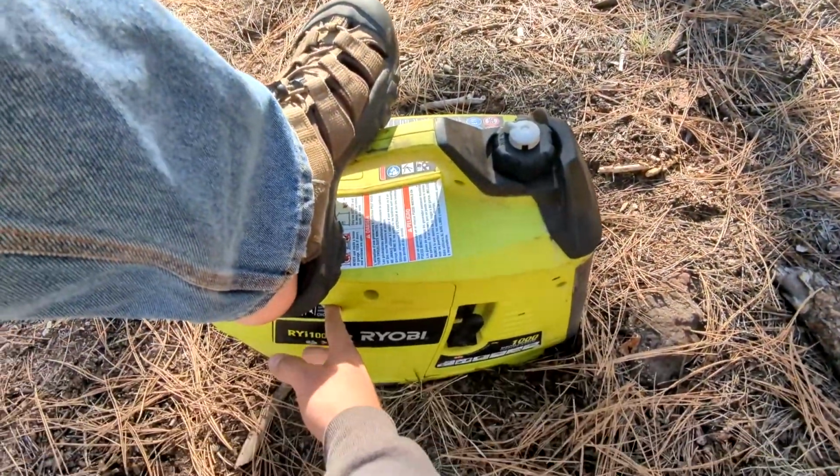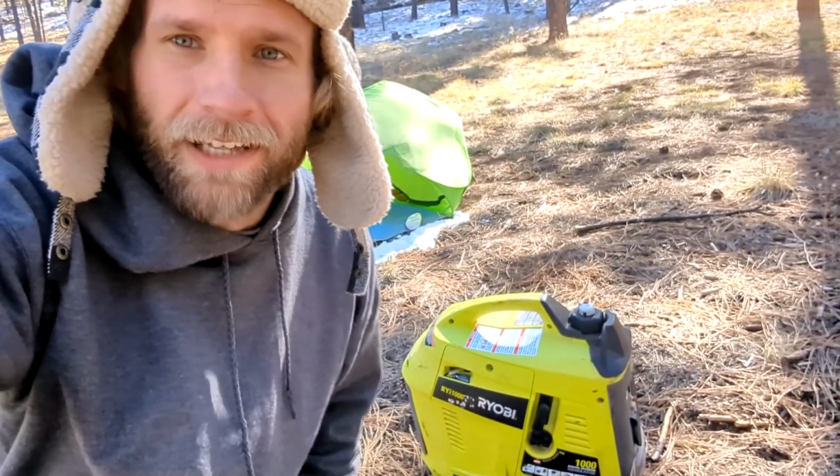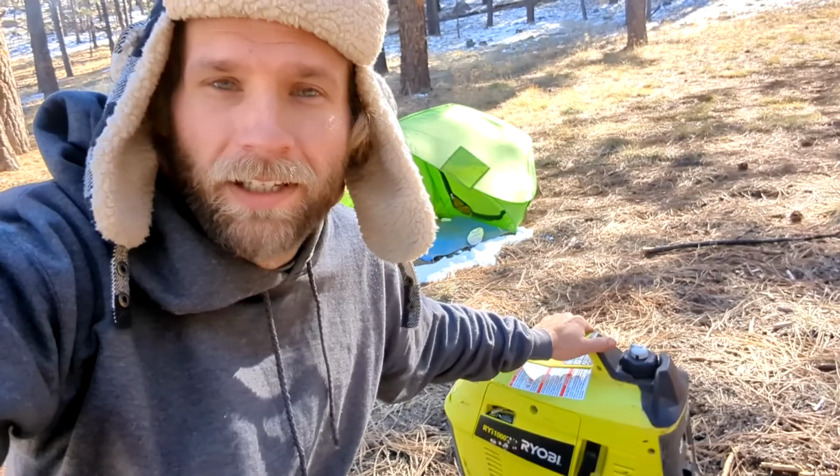Well, that was good. Only being about 30 degrees out today, 17 degrees out last night, and I kept it outside, it only took 1 pull. This thing's an awesome little thing. It doesn't pull a ton of power. It is only 1,000 watt, but I basically use it as a gasoline electric generator.